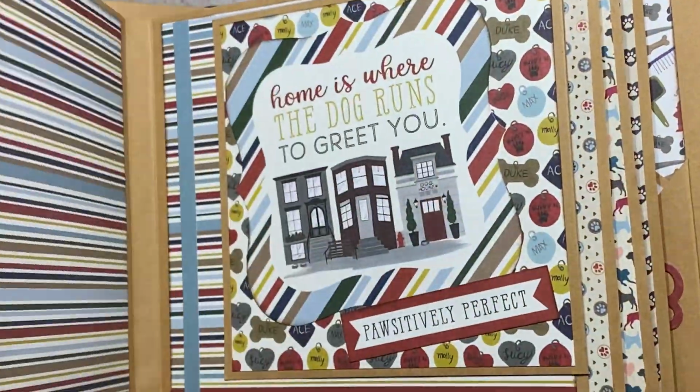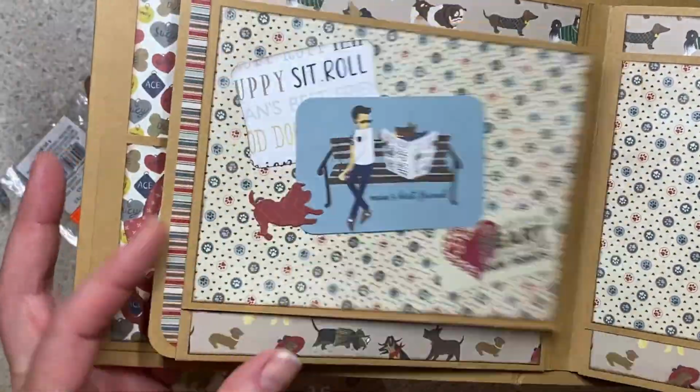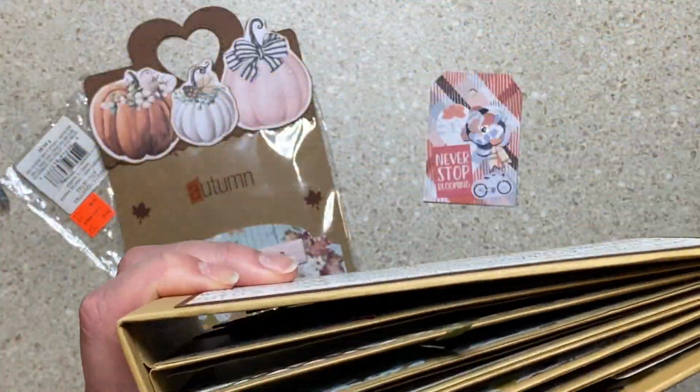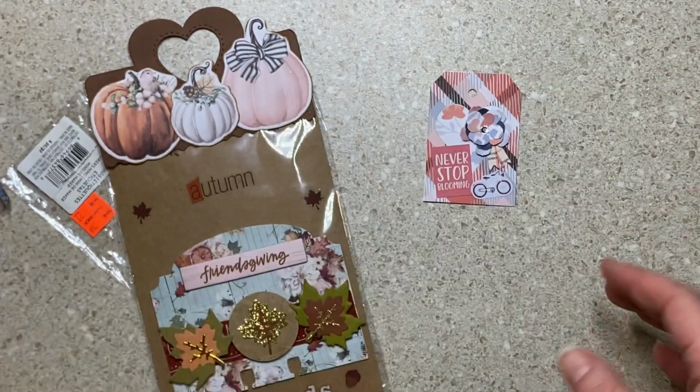I love it. I just think I would rather make another one than put the photos in it. But it is cute as can be. And it turned out pretty good. Like, I feel like it's structurally sound. It would make an awesome gift.